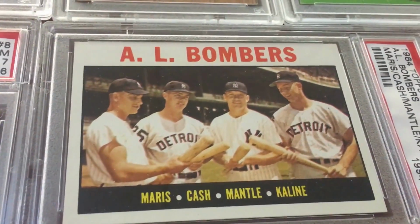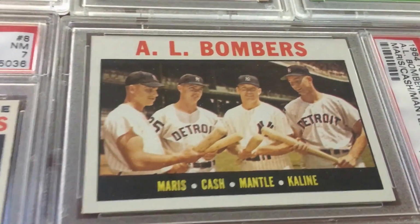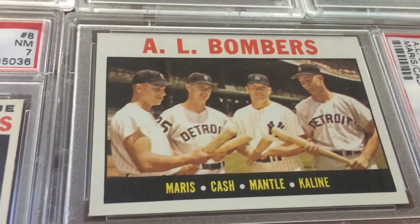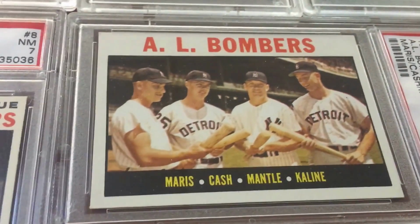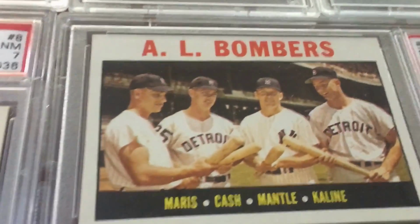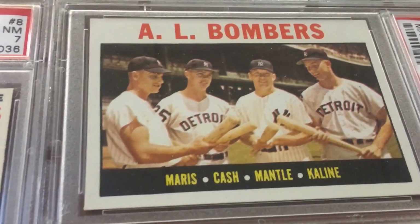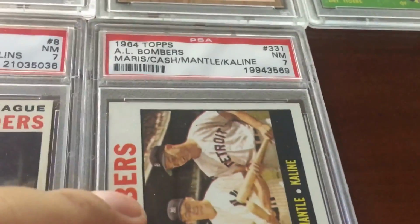And like I said, a bang for your buck. You don't have $1,000 to get the Mickey Mantle card in 1964 PSA 7. I'm thinking $1,000, I may be wrong. It might be higher, but I would say near mint 7, $1,000 for the Mickey Mantle. Or you want to spend $40 on the American League Bombers that has the Mick, Roger Maris, and Al Kaline. I got this card 10 years ago. Awesome multiplayer card from one of my favorite sets.